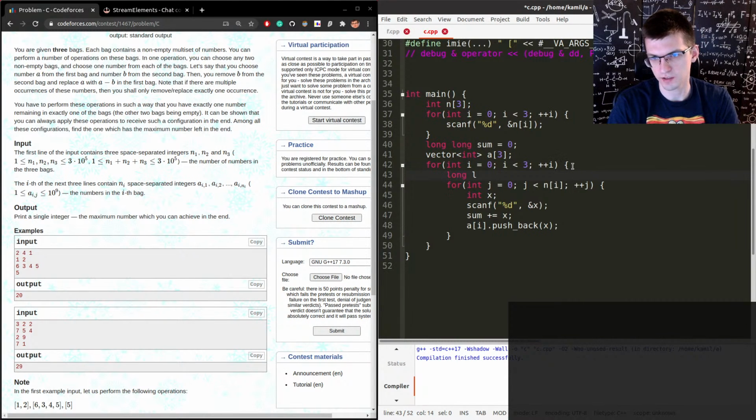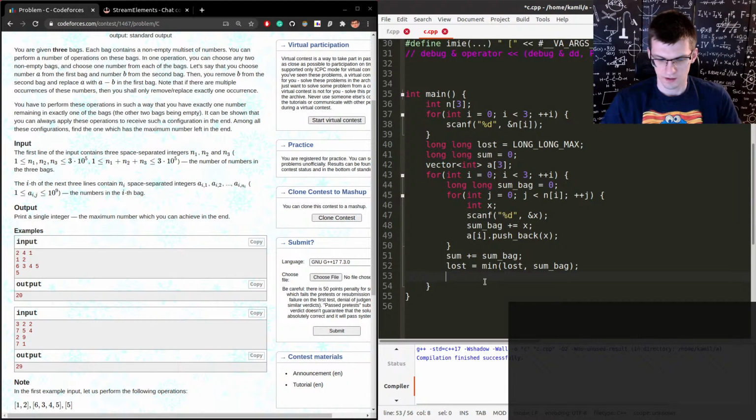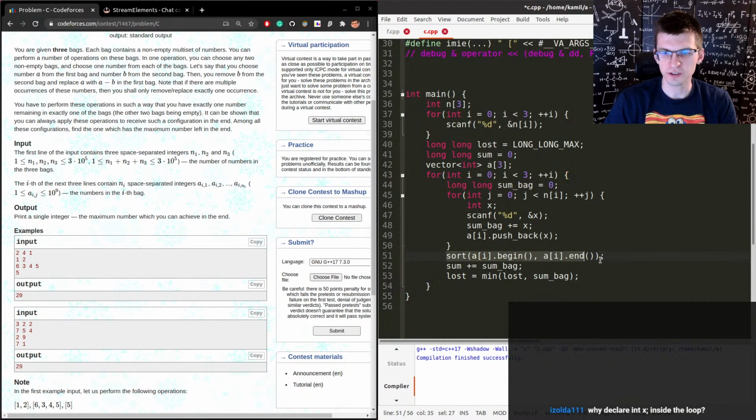Let's compute a sum in this bag. Because I want to maximize the last number, I want to minimize the lost part. I minimize this thing, like that. Also considering two elements. This will be an unnecessary sort, but let's say why not? Sort is very fast. I do this only to get the minimum element.